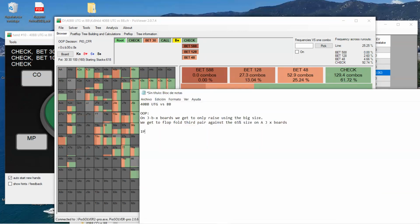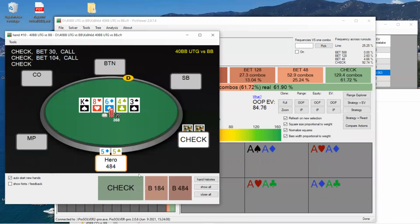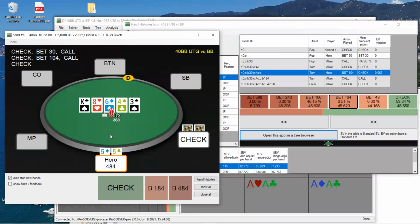So in position, king x6, we bet 30% on the flop, and then turn is mostly 65%. Yeah, I agree. That's the most common. Yeah, because you're gonna want to size up with all your value hands, ace, king, aces. Right, like the nuts.